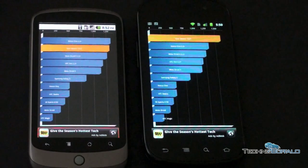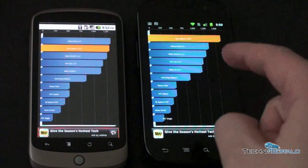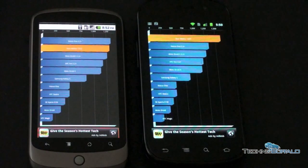Anyway guys, hope you enjoyed this comparison of the two devices. If you look right here, by the way, you can also see the big differences in the Super AMOLED screen. The black just looks blacker than on the Nexus One.